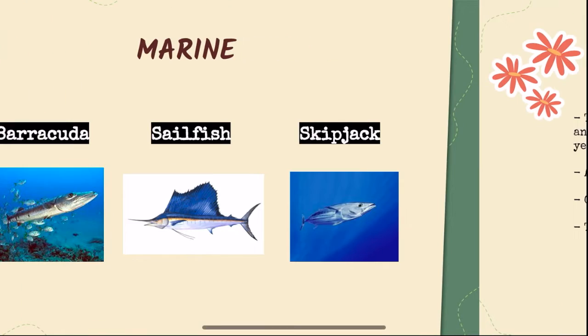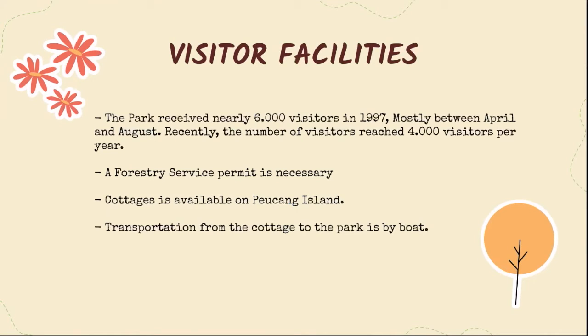Since Ujung Kulon National Park is one of the tourist places you can visit, we have facilities here. The park received nearly 6,000 visitors in 1997, mostly between April and August. And recently, the number of visitors reached 4,000 visitors per year. And since Ujung Kulon National Park is protected by UNESCO, you have to get a forestry service permit before entering the park.